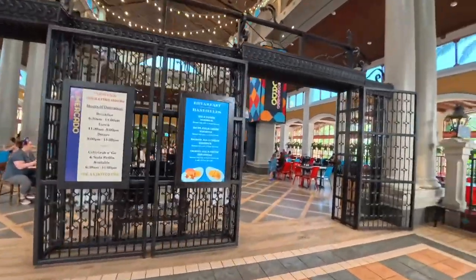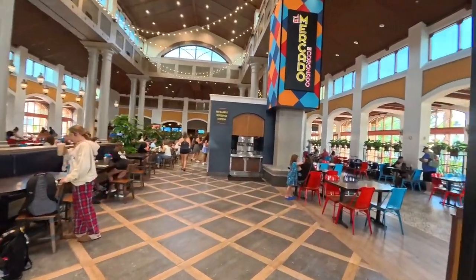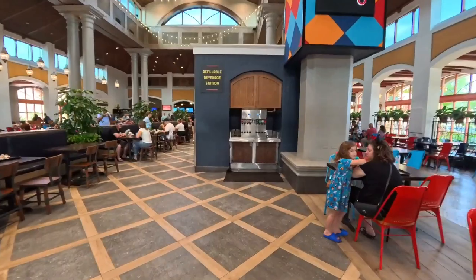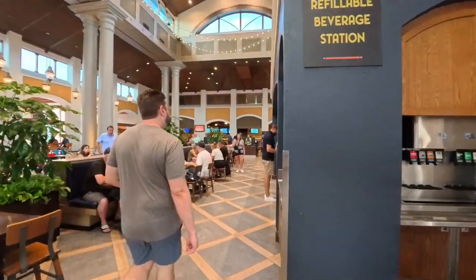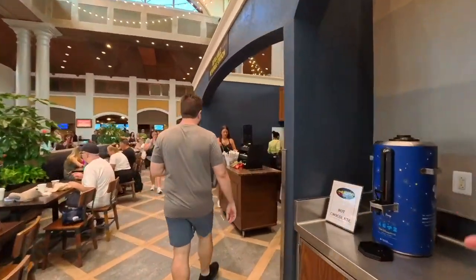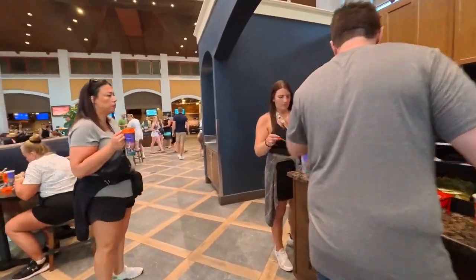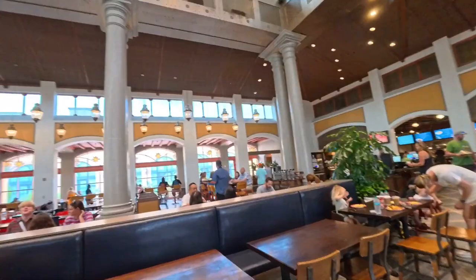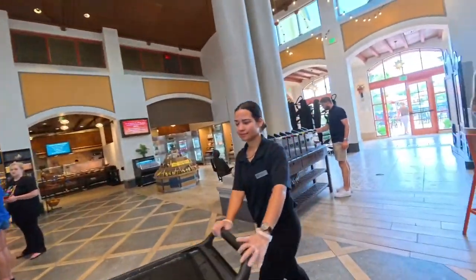Lots and lots of seating. It does get busy here, but this is where you would probably come to get breakfast. Lots of fountain dispensers on both sides. You get your coffee here in the mornings. Lots of seating, like I said. There's the registers.